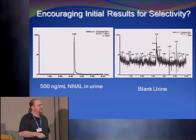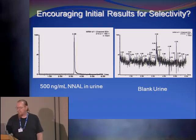Second step was to look at selectivity. So what you see here is a direct injection of urine. So this is the urine matrix. This is the NNAL peak from the matrix spiked in there. And this is the blank urine. So basically you're looking at, this is just a pressure pulse. There's basically no background. So very, very encouraging initial results.